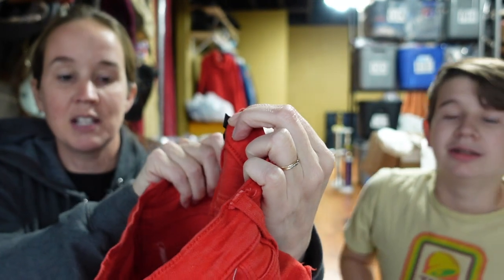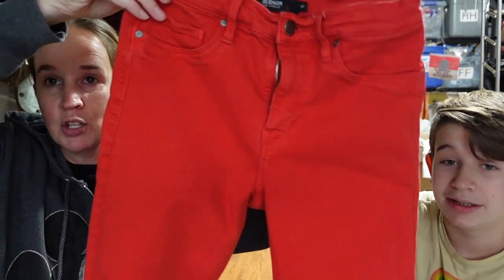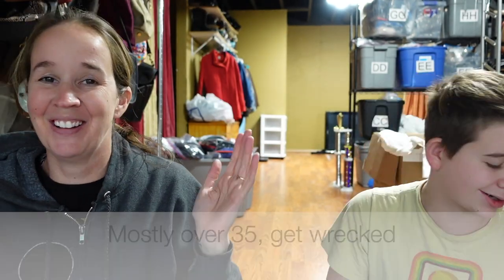Hudson, size 27. Again, some colored jeans, but Ryan looked them up. They're the Nico Super Skinny, and he said they still sold pretty well, so we went ahead and got them. She's like, I would never sell those. I looked them up. Mostly over 35. I just normally wouldn't. Not very many resellers pick up colored jeans.